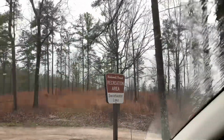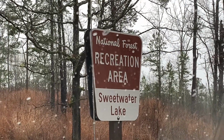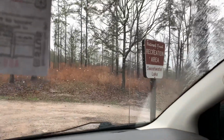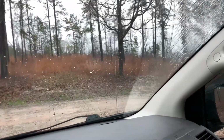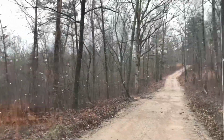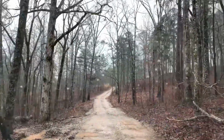Sweetwater recreation area. I haven't even seen this one on the map. I might have missed it, but it's interesting. Well, I had to back on out of there. That road got a little too dicey, unfortunately, but yes, Sweetwater Lake. It kind of sounds familiar, but I just don't remember seeing it on the map. It's kind of neat.